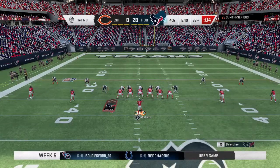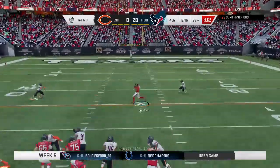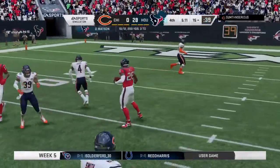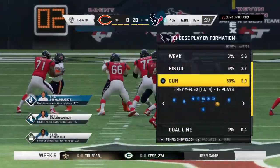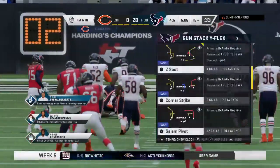This is 3rd and 8. Out of the gun, Watson. That's complete. It's gone. And taking it to the 15-yard line before he's brought down. Texans passing game in rhythm right now, picking up another first.